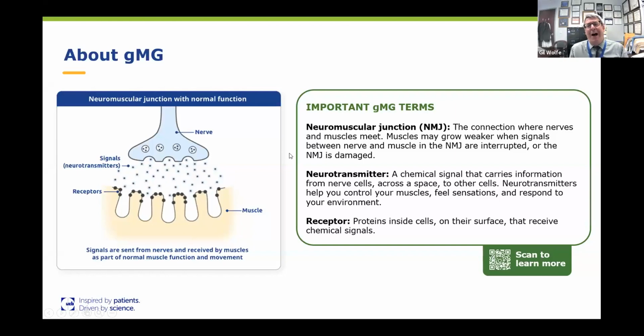And see here some important terms on the right. Again, the neuromuscular junction is a connection between the nerve and the muscle. If you look at the muscle kind of like a light bulb, the nerve is kind of like the wire that feeds that light bulb. And the light bulb going on would be contraction of our muscles so we can generate strength, okay? Neurotransmitter is a chemical signal that carries information from the nerve cells. Again, in this situation, it's acetylcholine, and the receptors are proteins in cells, usually on the surface, though, that actually receive the chemical signals, okay? And here, it's primarily the acetylcholine receptor. Now, realize acetylcholine does not directly interact with MuSK, but MuSK does interact with something else through another receptor called a nerve-derived agrin.